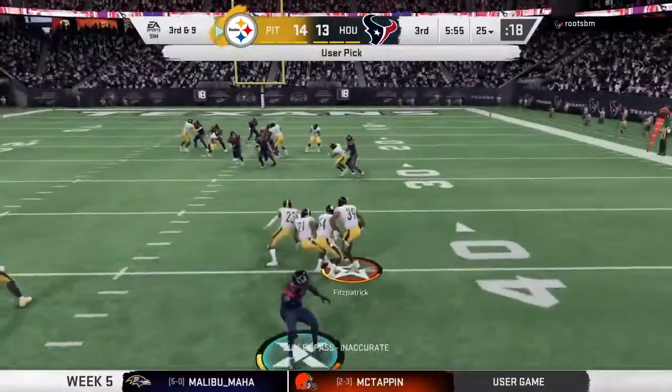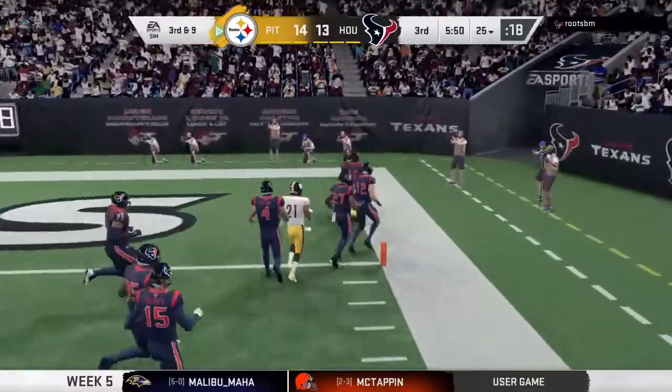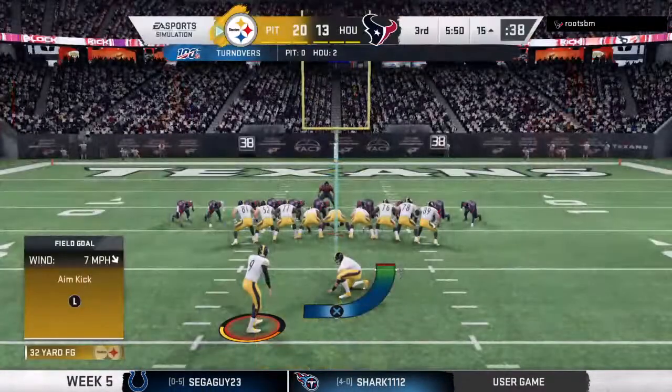Into double coverage, and it's intercepted. Picked up by Minkah Fitzpatrick. And he's in for 6 and a Steeler touchdown. And a great return as they're finally able to take him down.